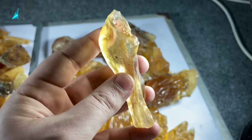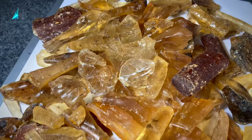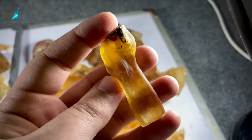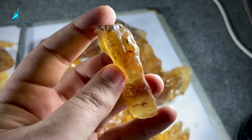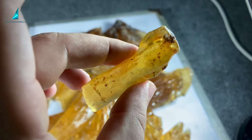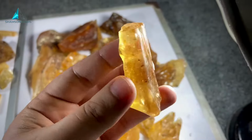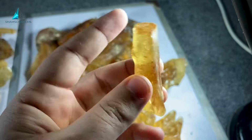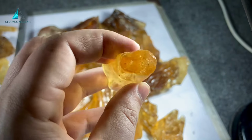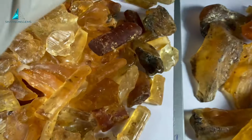Transparent. This one is transparent. These all are very beautiful. Wow. Beauty, beauty. Check this one. This one is also very beautiful. These all are very beautiful, but I don't want to sell these because I want to keep for myself.